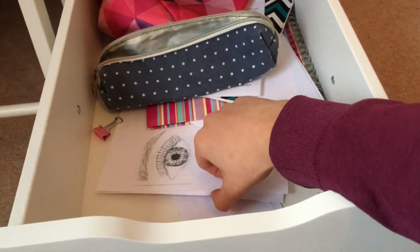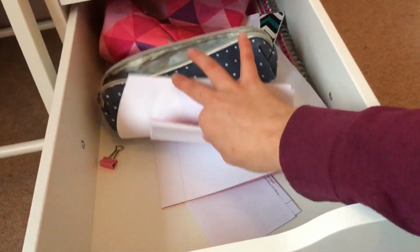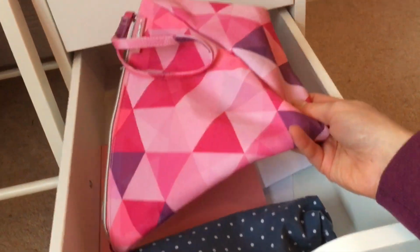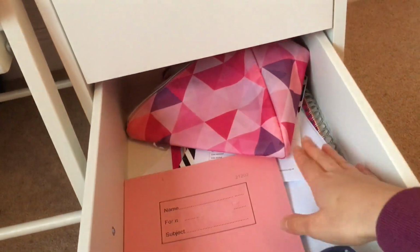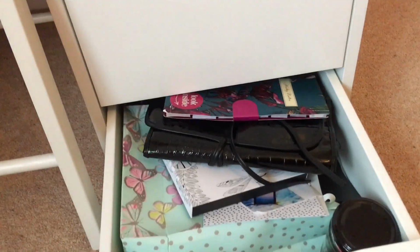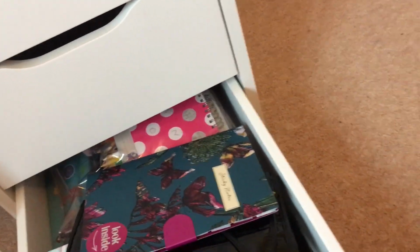Old notebooks, a drawing of an eye that I photocopied because I was trying to be artsy. Oh, I forgot about this. An old pencil case. What's this? A Soap and Glory makeup bag and some other stuff. And finally in here, this is like all that stationery that you have since you were like 8 but you don't want to chuck away because it still works.